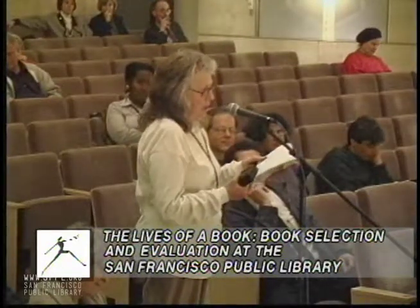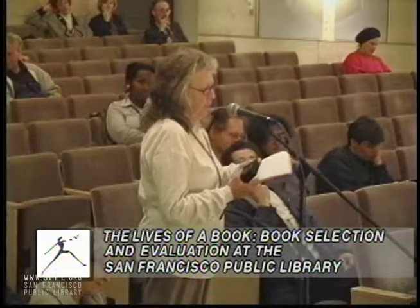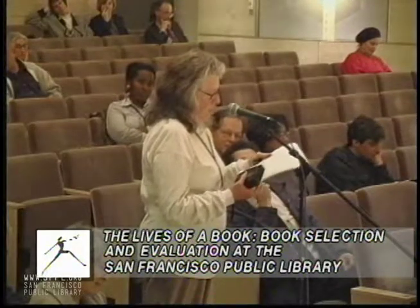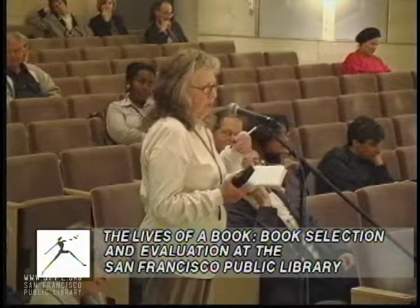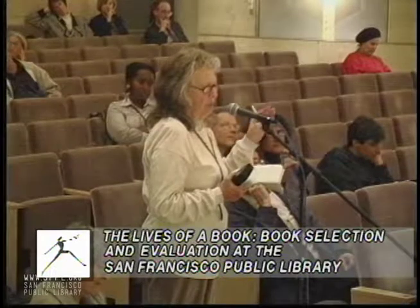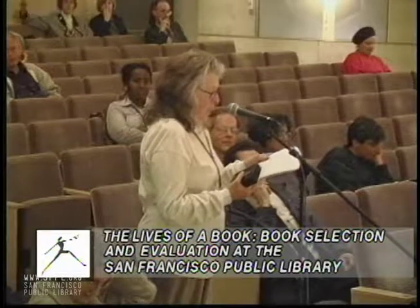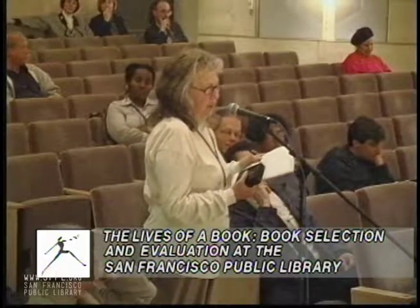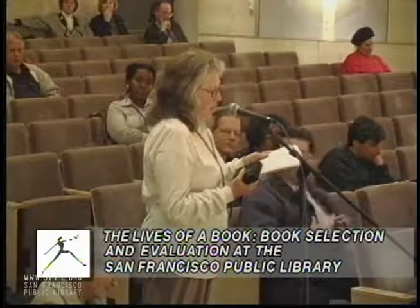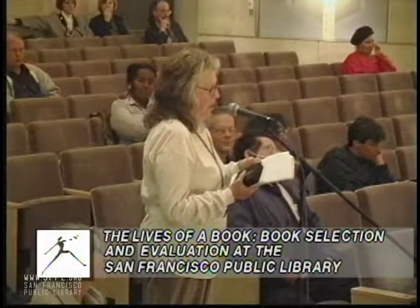Some particular questions that came to my mind as you described the process was, in the branches, whether all books taken out of the branches were checked for last copies, either in another branch or at the main. Yes, they are. And so then if it's determined that that book is a last copy, I would wonder what action would be taken on that.